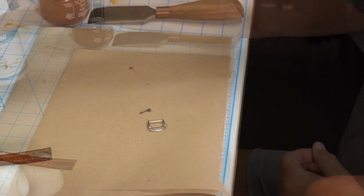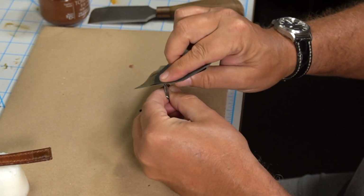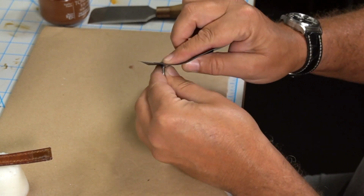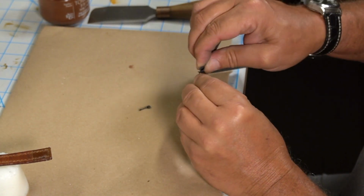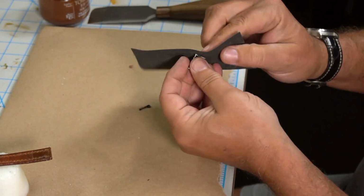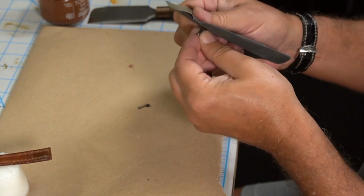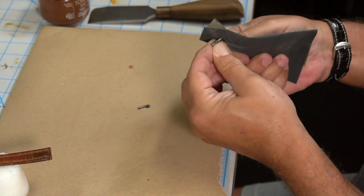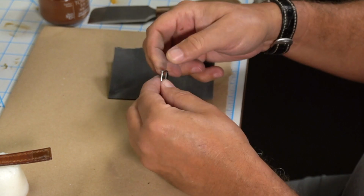Giardini, brown number 24. So this is where I'm talking about. I had already worked on this for probably an hour, and I'm just now finalizing it, getting every piece off that I don't want on there, but I want to leave some black, as if it's tarnished a little bit, what we call patina, or just some aging look to it, like it's natural, even though it's a brand new buckle, right?